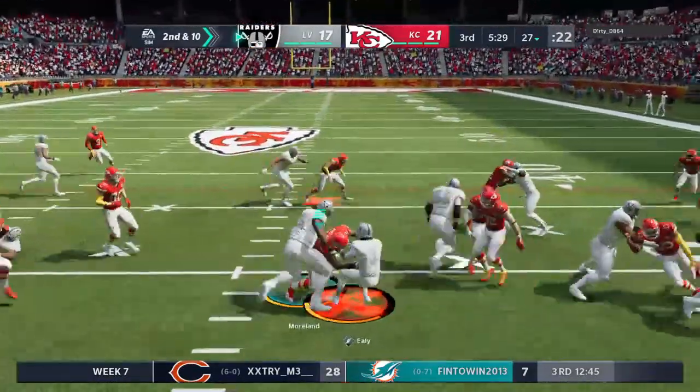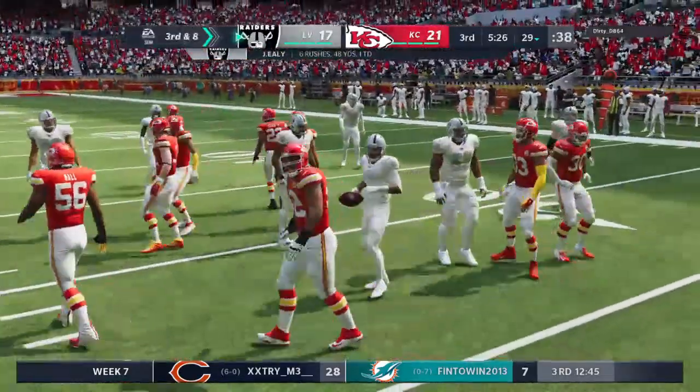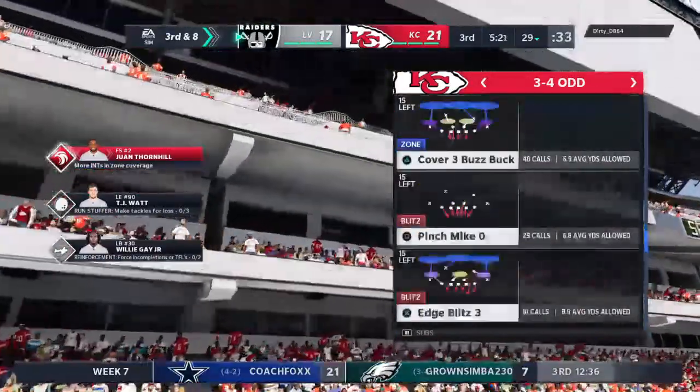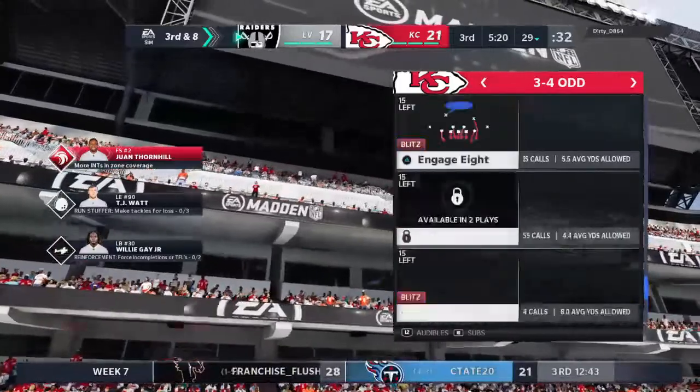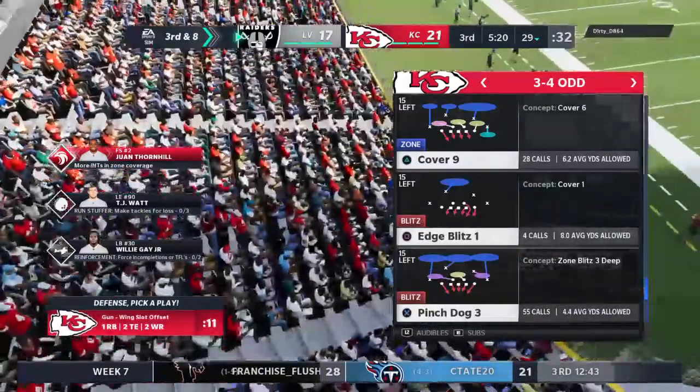Now a handoff here to his running back. And they'll bring him down after just a short pickup. They do get a couple, but they'll be left staring at a 3rd and 8 coming up. Well, that's a good start to this drive on the defensive side of the ball. Force the incompletion on first down. Then you're able to shut down the running play on second.